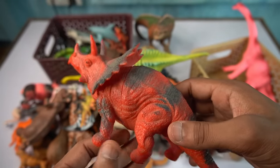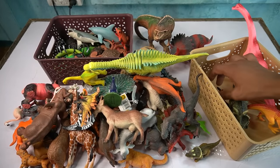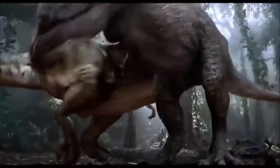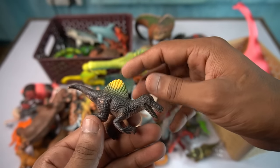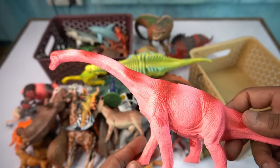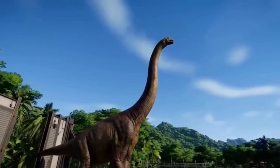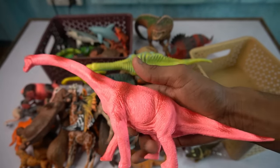Figure is really really wonderful look, guys, dinosaurs. So side this. And next, guys, Spinosaurus, beautiful look, guys, Spinosaurus little size yellow black combination. Spinosaurus design is so nice figure. So side this. And guys, next, oh my god, guys, big size high dangerous dinosaurs. Look is beautiful, high finishing dinosaur. Wow, design is so nice figure.